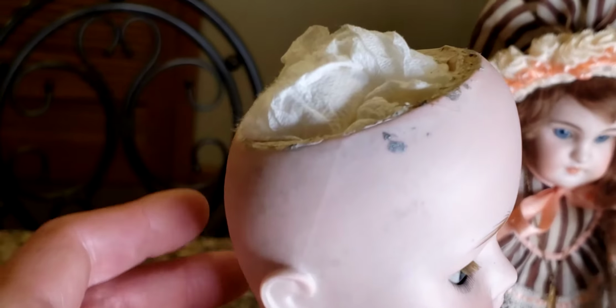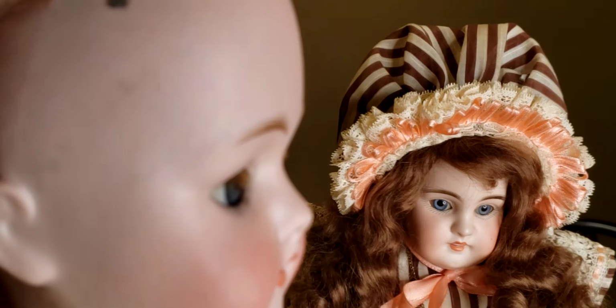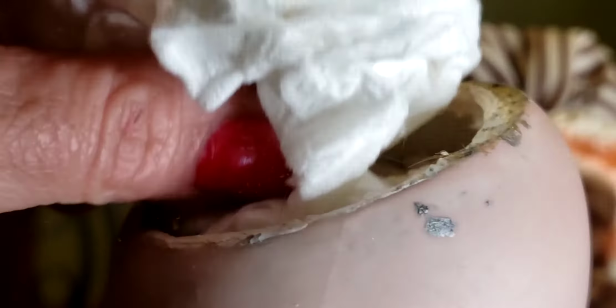So again, there's the thing I told you what I do. I stuff the inside of the head so that it protects the glass eyes from falling inside the head. But I will show you the sleeping mechanism of the eye. Let's go ahead and do that. As you can see, I really stuffed it very well because I just don't want those glass eyes breaking inside the head. I'm going to show you something pretty neat.